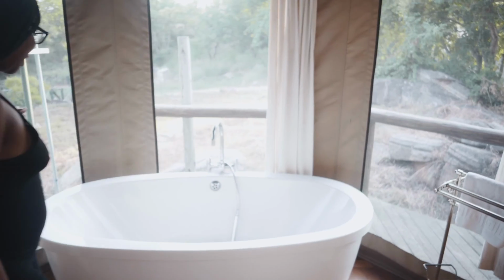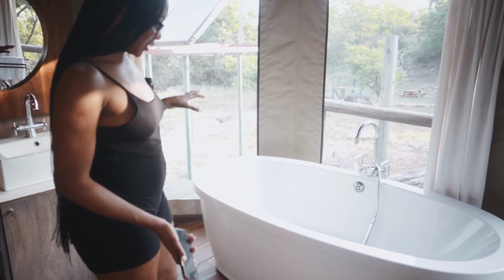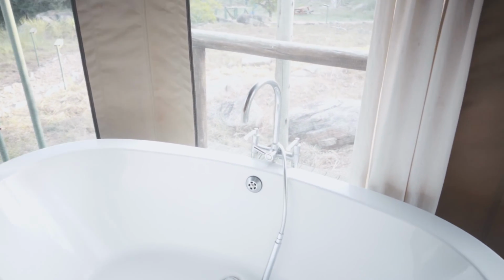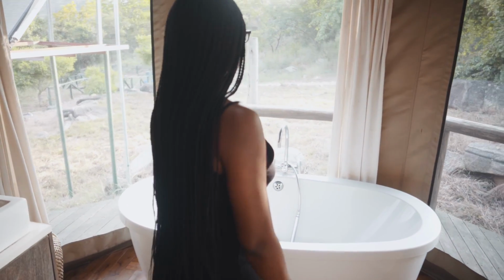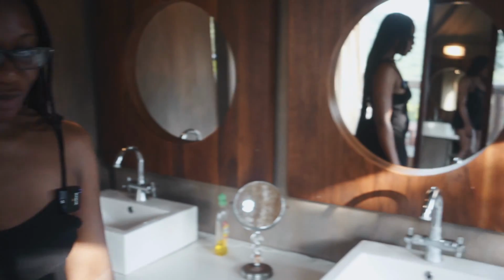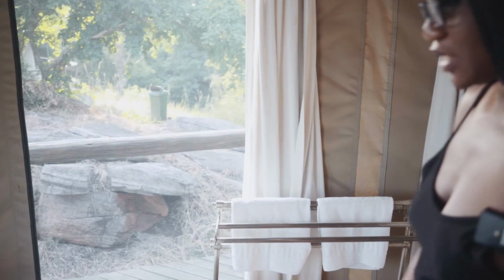You've got this nice bath here. This bath is really nice and gigantic. I love it. I think this is the best feature in this bathroom. And of course, whilst you're having a nice bath, you have an amazing view of the outside as well. You've got a washing soap. I don't know what you use that for. Probably wash your hands with. And they've got towels, some more soap, and I think that's about it with toiletries.